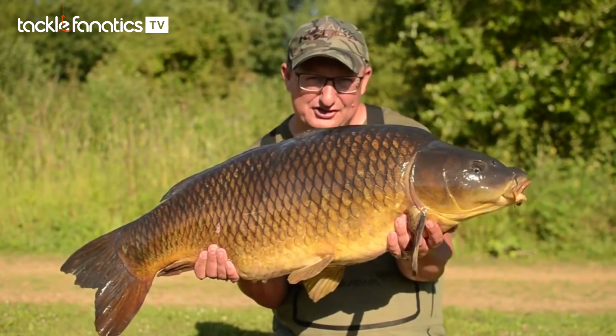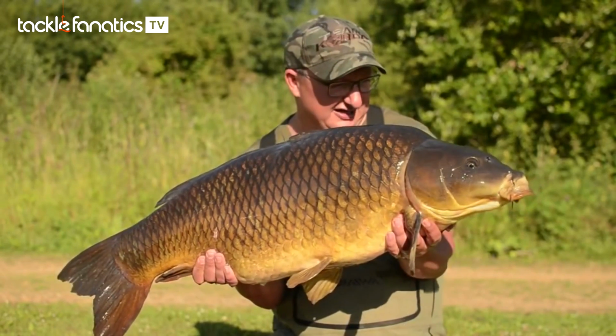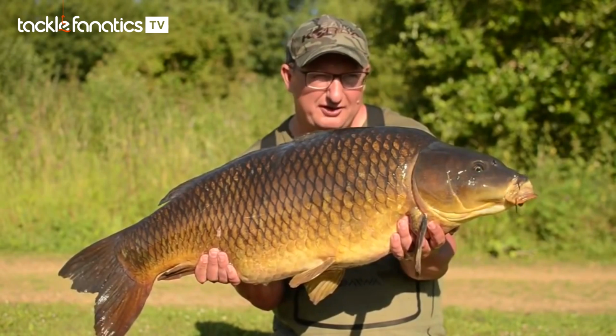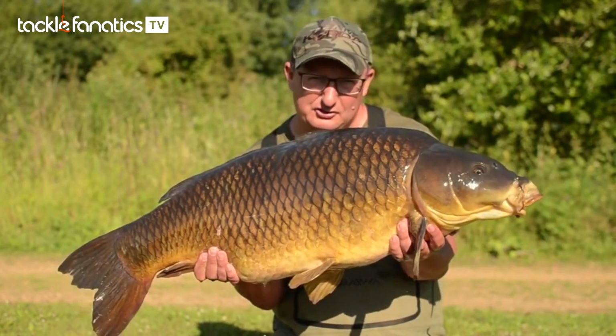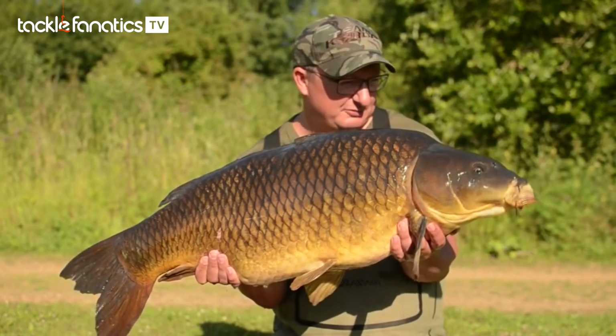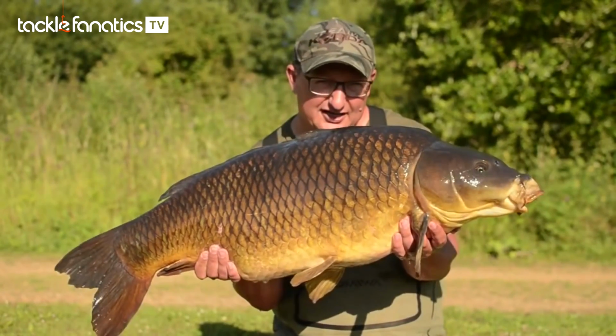To get a bite within the first 24 hours on a new lake that's this size with this many fish in it is just an absolute result. They've been showing out there this morning. They drifted closer in and bang, it was away. And just like Darrell, I'm using pop-ups, but my rig is different, so we're going to slip him back and show you what I'm using.